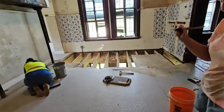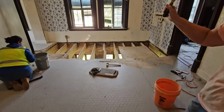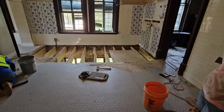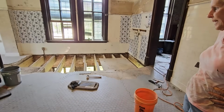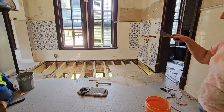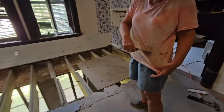So unfortunately, this part of the room here is more attached to the floor than that part was. So we've already done the easy part, and now we're moving on to the more difficult part. So we won't be finished today for sure, but we want to get it out, get some plywood down, and get this safe again so nobody steps through. Like me. I've already been bleeding today.